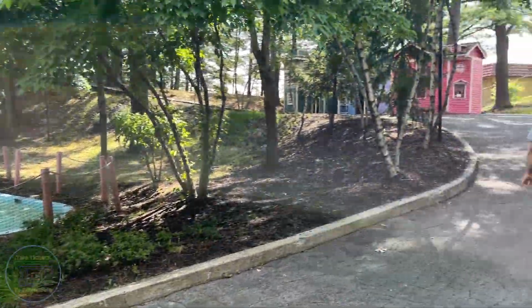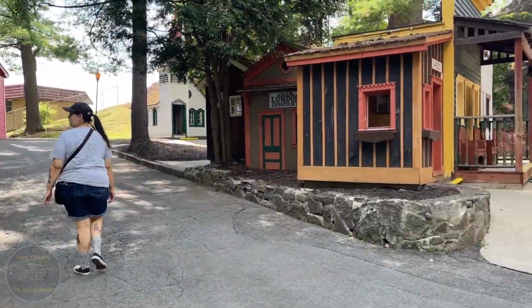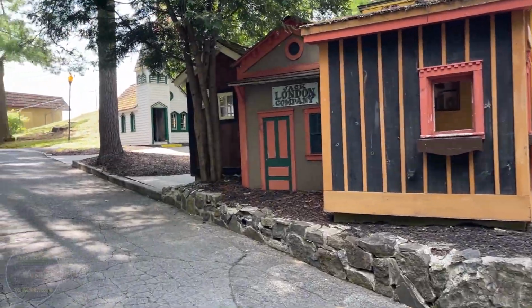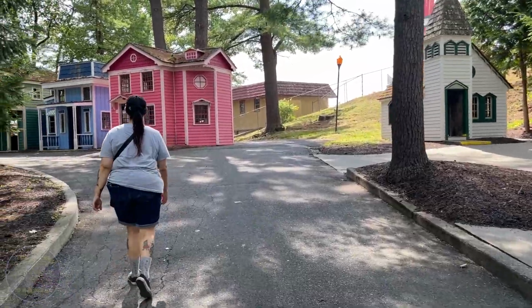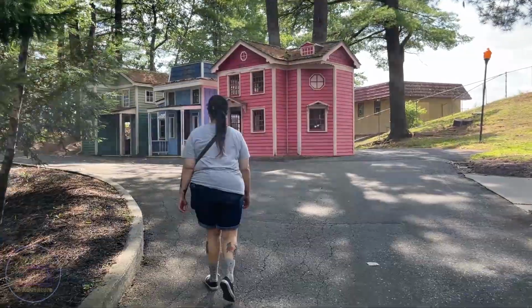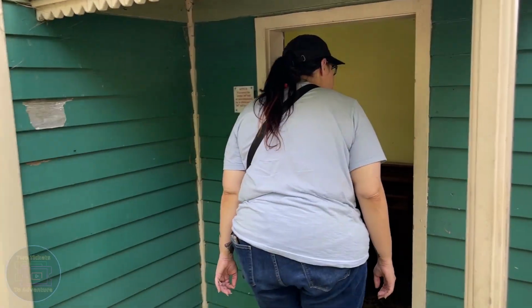And continuing up the hill here, it looks like we have an old western town, banks over there. We'll come back down the hill. We'll go up and come back. Looks like we have an old white church and some houses or businesses up here. We'll check them out first. Go here in the green one first.